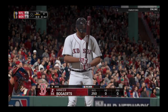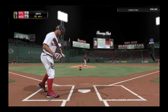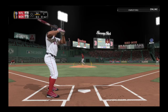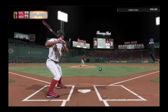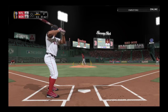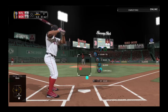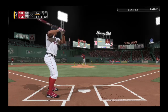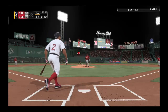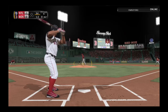Xander Bogaerts comes to the plate to lead things. Number 72. And he gets ahead here with the fastball. Strike one. Outside for a ball, 1-1. 1-2 as he chases the slider. Lynn steps into his windup. Here's the 1-2. A little late on the fastball, but he's able to spoil that one off, and he'll get another chance.